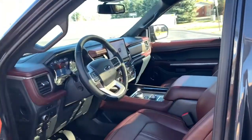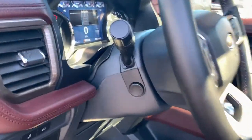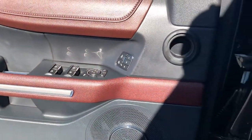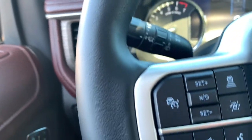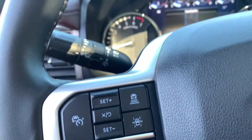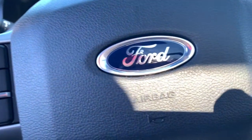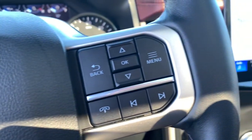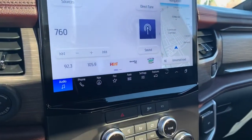Its spacious interior, cavernous cargo capacity, and premium amenities bring sophistication and style to every adventure. These are just some of the great options this vehicle comes with: panoramic roof, keyless entry, third row seat, hands-free liftgate, navigation system, heated driver's seat, wood grain interior trim, power liftgate, sunroof, heated mirrors.